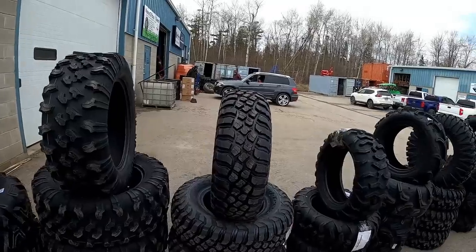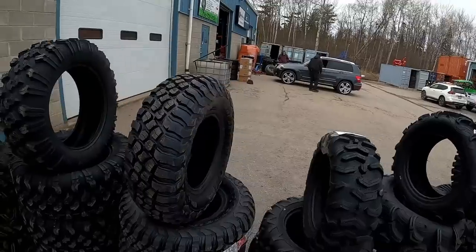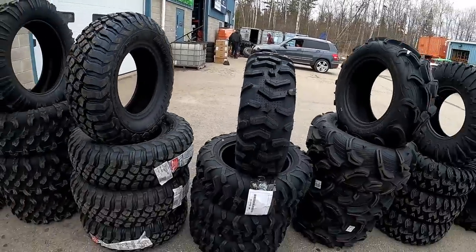But that's a very nice tire, actually, Rog. They're pretty kick-ass. I can see running hard fast on those, baby. Jesus. KM3. Next in line, what do we got?